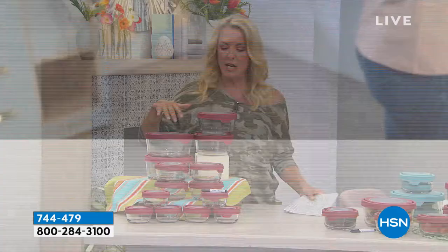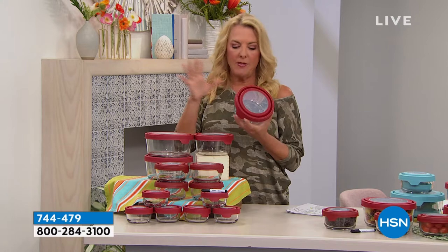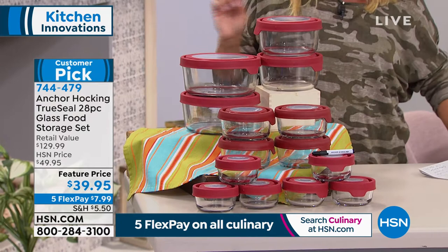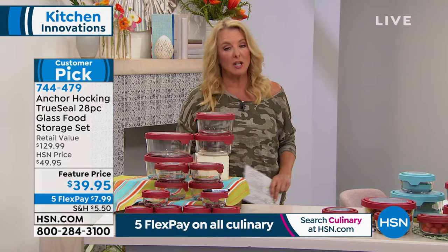So if you want things, not the plastic stuff, not the bad stuff, that will not spill, you can write on the top with the erasable pen that comes with it. Look at this gorgeous set. Everything you see here, you're getting for a ton off. $129, we're at $39.95. That's pretty cool. And it's a new configuration of a really popular set we have.